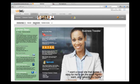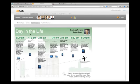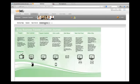You might do a study about her mobile usage. You might do enough research to figure out what it's like to spend a day in the life as Lauren Bean, and also spend time figuring out what is the customer journey for our business travelers, starting from the prospect all the way through their million-miler status, taking a look at the touch points along the way. So as you learn more about your personas, you can add to them.